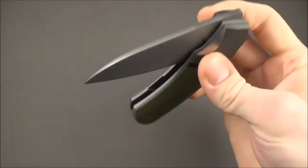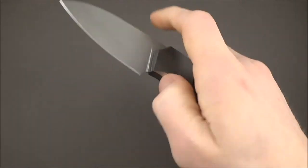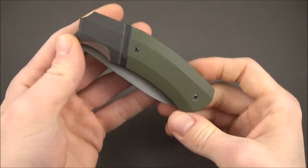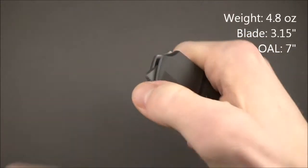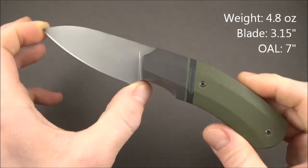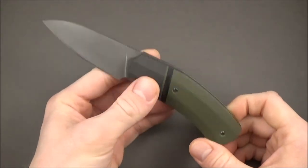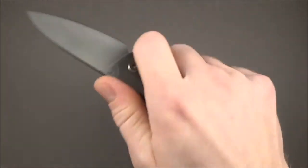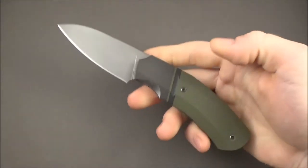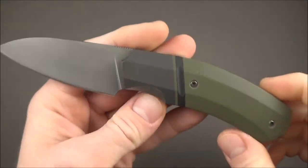I love the noise it makes when you close it. Very special noise. Feels extremely good in the hand. Now it's quite heavy. This one is 136 grams for a blade that is a tiny bit under 8 centimeters and a total length of 18 centimeters. So it's not a very big knife, but it feels quite big when you've got it in your hand. It's quite heavy. It feels really dense, but at the same time, it feels really resistant. You know, it's really built like a tank.